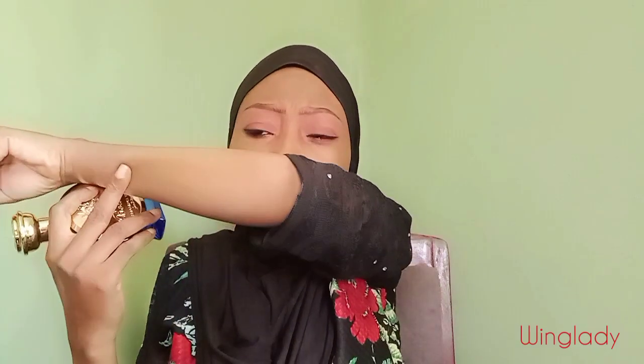9/10. Easily 9/10. In fact, 9.5/10. Because the more I smell it, the more I fall in love with it. Okay, so blue Sapphire is likely fruity. It is fresh. It is floral as well, because I can catch a hint of floral in there. And I think a little bit of musk.